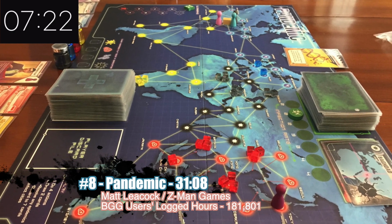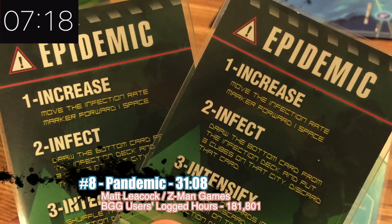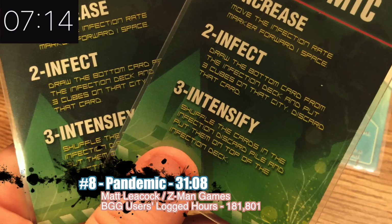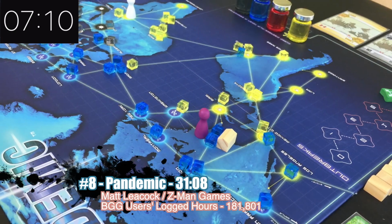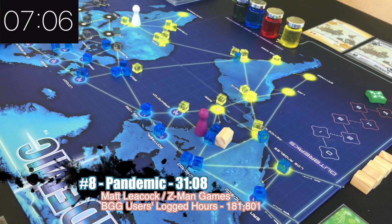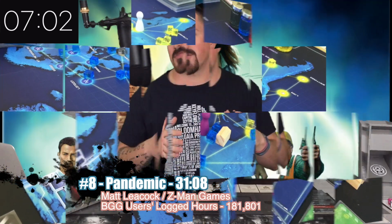You are basically kind of the CDC essentially, and you have a certain amount of time that's judged by a deck of cards, and if that deck of cards runs out, then you lose the game. If too much of one disease gets on the board, you lose the game. If the diseases have an outbreak too many times, you lose the game. Lots of ways to lose. The only way to win is to find a cure for all 4 diseases. And if you get lucky along the way, you might even manage to completely eradicate 1 or 2 of them too.